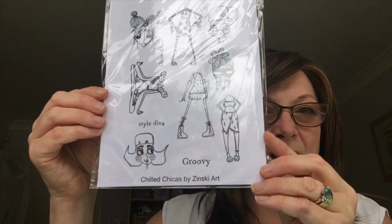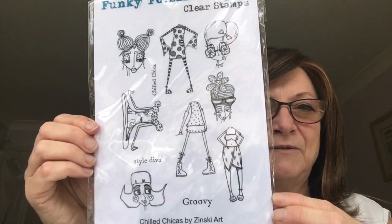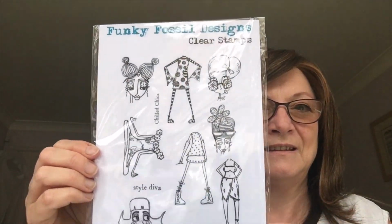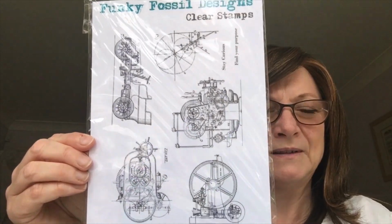And then I've been loving what I won from Funky Fossil Designs, and there were two stamp sets that I really liked. Well, obviously I chose them. I wouldn't have bought them if I didn't like them. So there was this one that I made a birthday card for Bad Biscuit. What's it called? Chilled Chicas. And I just love the flexibility of mixing and matching the heads with the body. Really like that. And they stamp like a dream, these stamps. They really do.